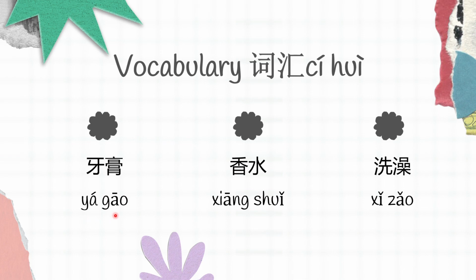牙膏, 香水, 洗澡. One more time. 牙膏, 香水, 洗澡. So 牙膏 is toothpaste, 香水 is perfume, and 洗澡 is to take a shower.